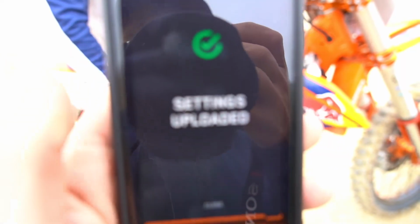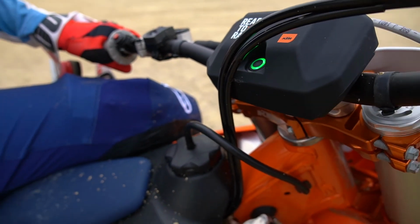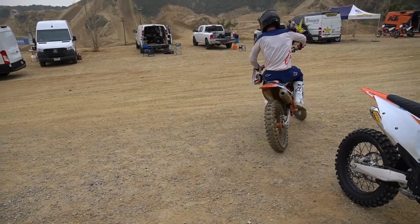So we're out at Glen Helen today. We just downloaded the app to our phone and we're going to go through all the different settings and really see if we can feel a difference when we ride it out on the track.